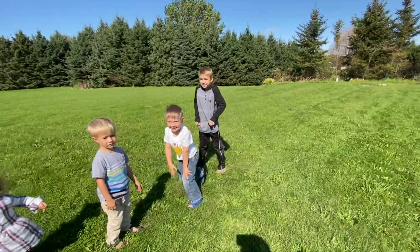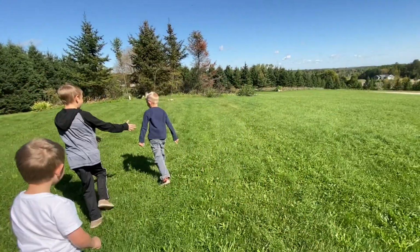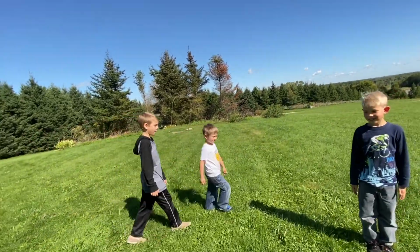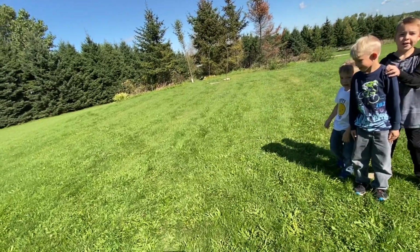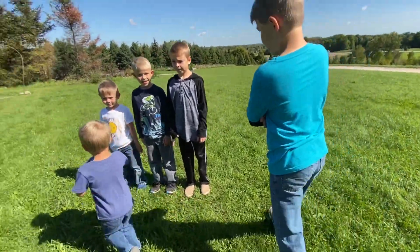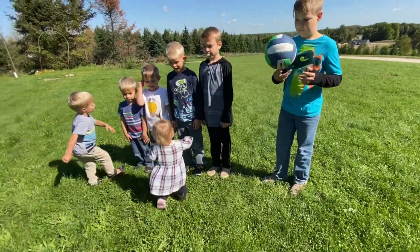We came outside to play a little kickball. So, how about you guys line up right here? Stand in a row. Okay? Nash, we need the ball. We need the ball. So, line up, and Eli, you grab the ball now. Okay, everybody get in line behind Hudson.